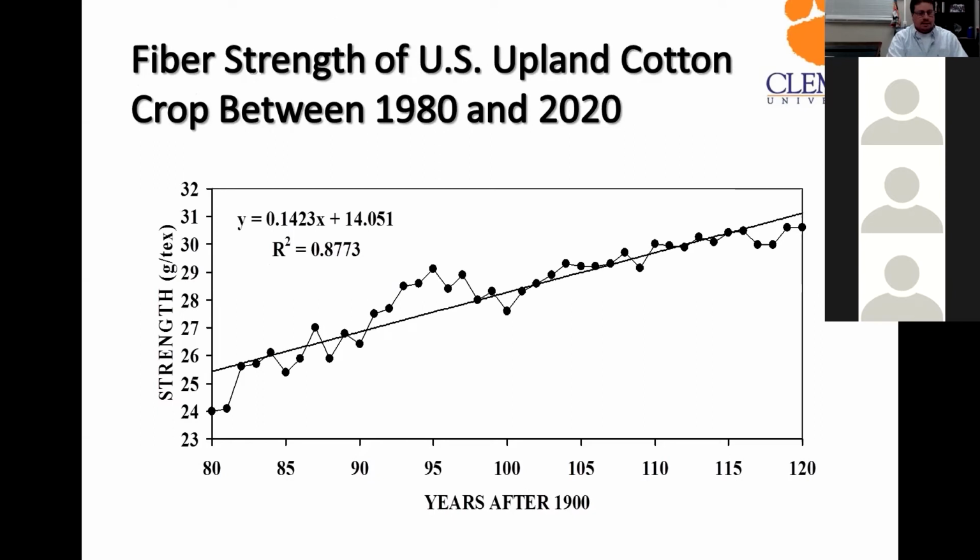We kind of get the same kind of trend when we plot fiber strength over the last 40 years. Again, a positive increase. So again, we're doing a lot of good things in our fiber quality, which is very important for us to make sure that we have a market share, since we do export so much of our cotton.